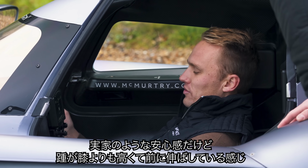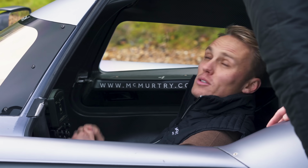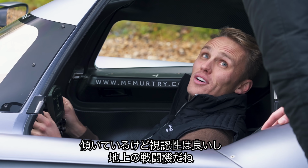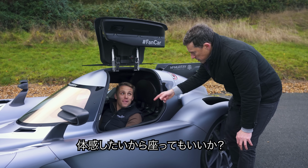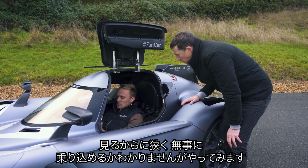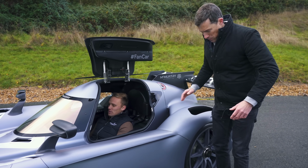Your knees are sort of just below your chin. Your feet are a long way out, but quite high up. You're in the slanted back position, but great visibility. It basically feels like a fighter jet on the ground. So you're saying I need to experience it for myself, so can I have a little sit in it? Of course, yeah. Looks quite snug, and I'm not sure I'm going to be able to bend my body to get in there, but let's see how we go. I think you'll be absolutely fine.